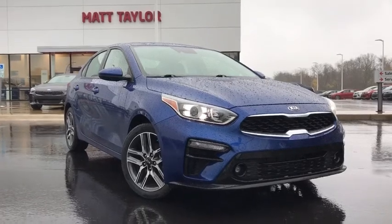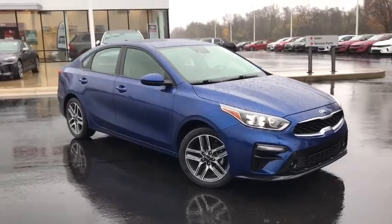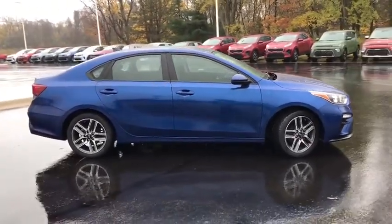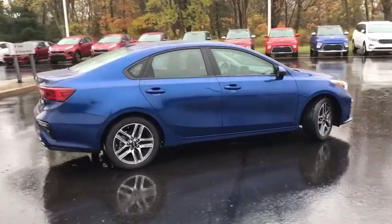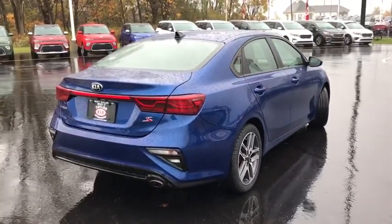We are pleased to show you the 2019 Kia Forte. If you're looking for a trendy and feature-laden compact sedan, the Kia Forte is for you. It offers an exceptional combination of innovative design, high-quality engineering, and outstanding value. This vehicle has less than 45,000 miles.